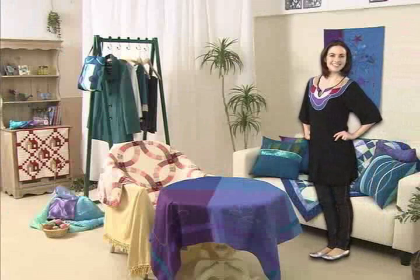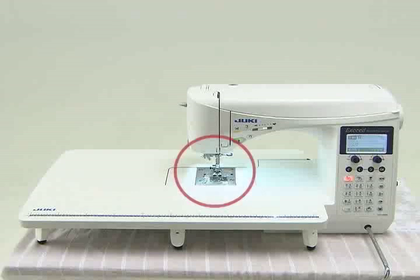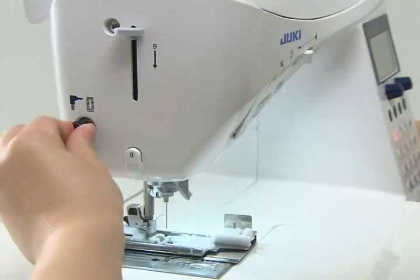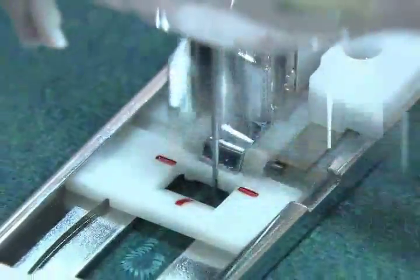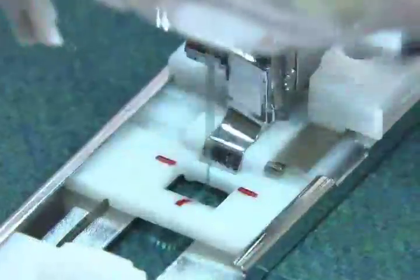Another upgrade is buttonhole sewing. Look at these beautiful buttonholes. The Exceed has a special way of producing beautiful, elegant buttonholes. Juki's unique new buttonhole sensor sees and identifies fabric types and variations in fabric thickness to automatically adjust the feeding.